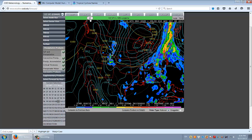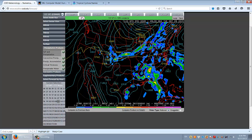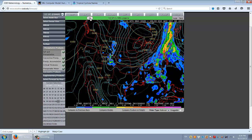So the 5700 line will likely be the freezing level, I think around 600 millibars, and this is the freezing level at 850 millibars. The 5700 line, which indicates a cold front, basically, the one that's moving eastward. See, that's a cold front coming through.